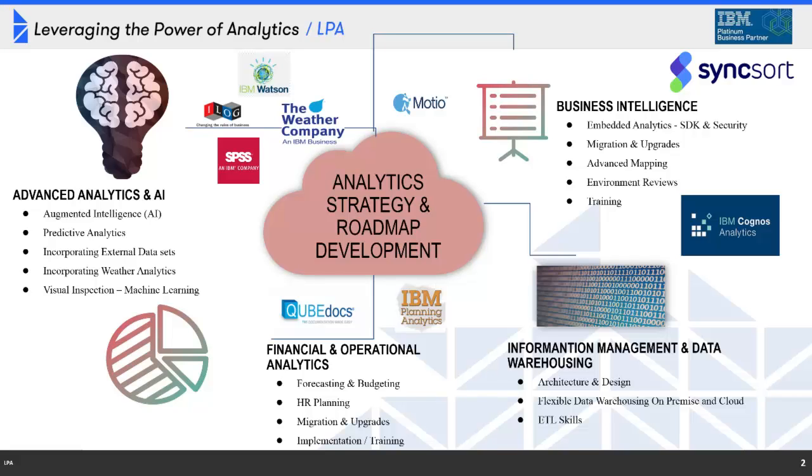In the business intelligence area, we specialize in IBM Cognos Analytics, system health and environment reviews, migration, upgrades, license and renewal assessments, and training. Information management and data warehouse: we specialize in the architecture and design of systems. ETL skills are critical to any successful implementation, and we are well versed in IBM, Microsoft, and many other ERP and SAP systems. We also ensure knowledge transfer and training in this area.